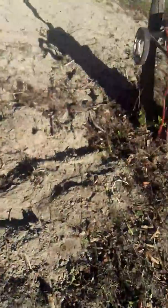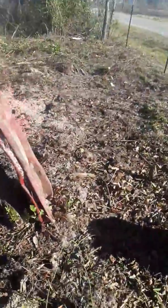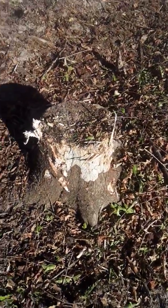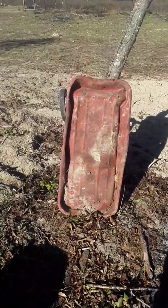But you're never going to believe what I came across. Oh, and I've also been learning about these suckers. Turkey tails. Hate when nosy people drive by. But this was a red oak tree right here, at one time or another before it was slashed down. But look what we came across.